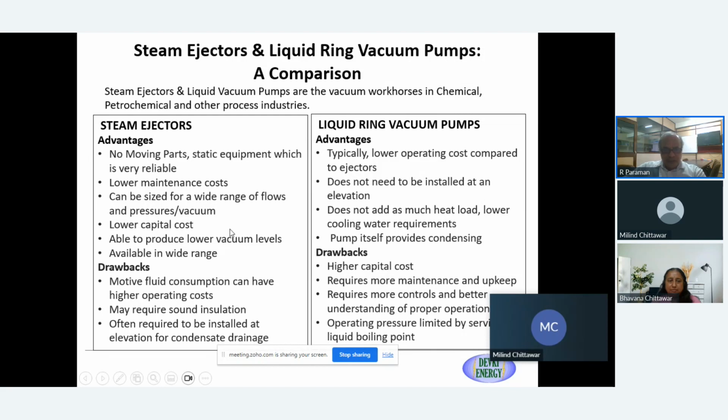Capital cost is not great. It is inexpensive compared to the other kind of vacuum pumps. Can produce low vacuum levels, which are required for many of the chemical processes. Available in a very wide range in terms of capacity and pressure capabilities. And when I say pressure capabilities, it is coming through multi-staging. The drawback is that the motive fluid can often be quite expensive.